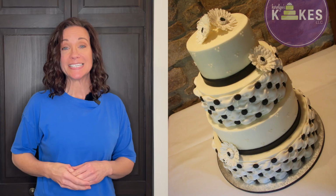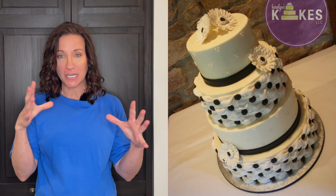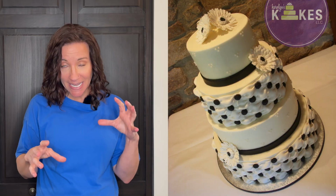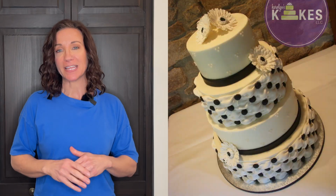The first one is this wedding cake, and I just think maybe the background of the picture makes it look so much better, but I love this billowing technique, and I do have a video showing you how I do that. That will be linked below, but I just love everything about this cake.